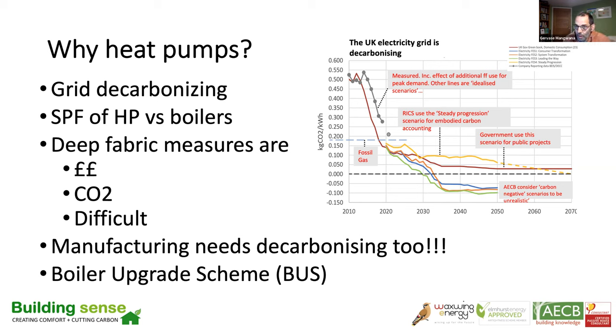Yeah, but just to say, we need to really think about not only decarbonizing the grid, but decarbonizing the manufacturing as well, both in terms of the materials used and the energy that's used for that around the world, not just in the UK, because we don't derive all our materials from here.